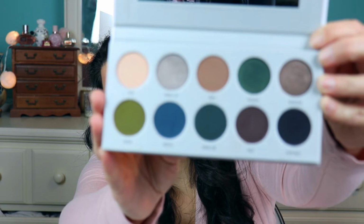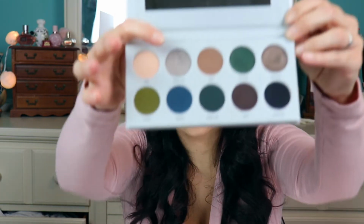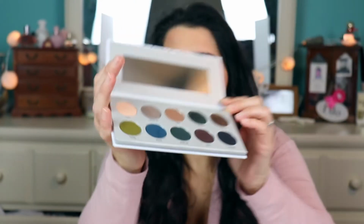And I loved all of them, but for some reason, I really fell in love with this palette, and I didn't think I would. It's the Dark Magic palette, and it doesn't look like I've used it much, but I have. And I just cannot get enough of it. Like this color over here in the corner, Diversion, absolutely stunning. I use this color right here, this beautiful gray, like silver, Power Cut. I used it during the holidays. I absolutely love this palette.